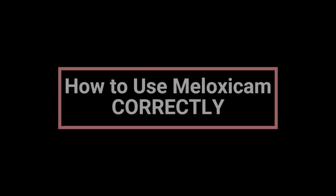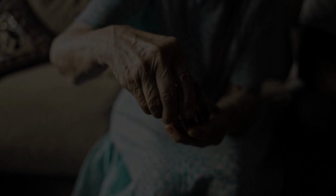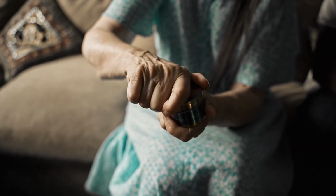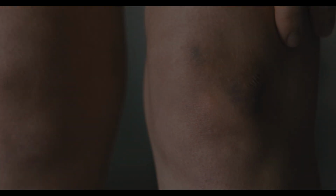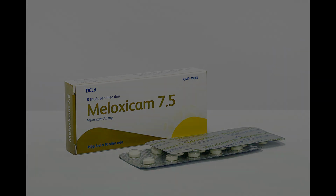How to use Meloxicam correctly, dosing science you can't ignore. Hey everyone! If you've been prescribed Meloxicam for arthritis or severe pain, you need to know how to use it correctly. This isn't just another pain pill, it's a powerful NSAID with serious risks if misused. I'll break down the science-backed steps to maximize benefits and avoid dangerous side effects.